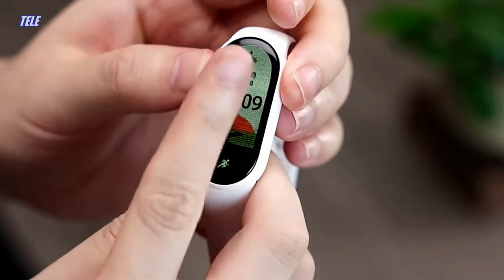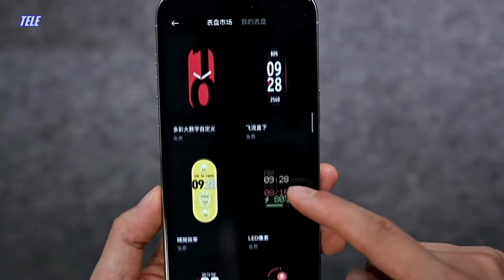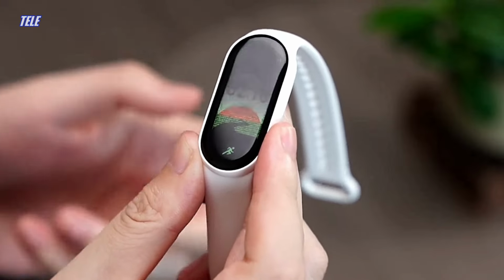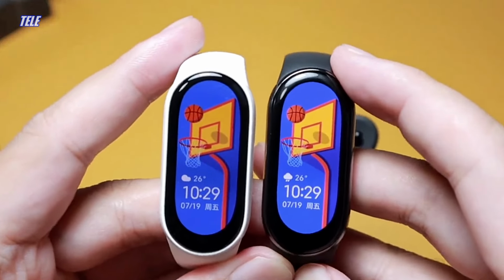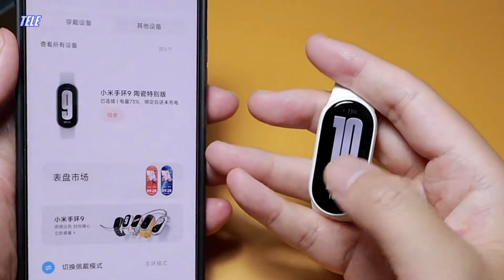The Xiaomi Band 9 comes with a 23% increase in battery capacity compared to its predecessor. While the Band 8 had a 190 mAh battery, the new model boasts a 233 mAh battery. This upgrade ensures longer use between charges, making it more convenient for users who rely on their band throughout the day. With a larger battery, users can enjoy extended periods of use without the need to recharge frequently. This is especially useful for those who use the band for tracking activities and sleep, ensuring they don't miss any data due to low battery.